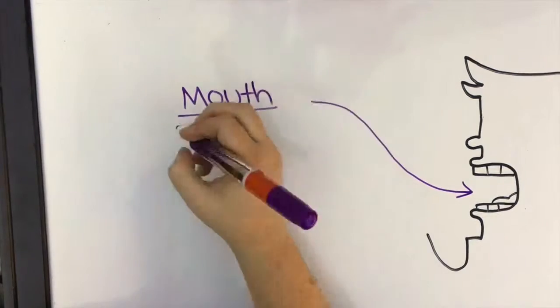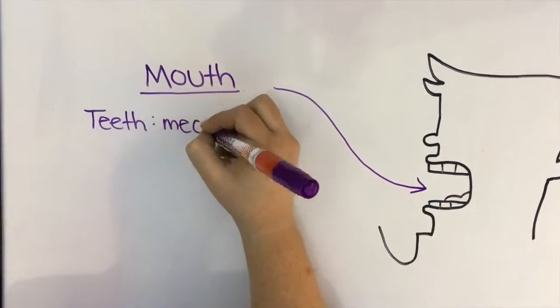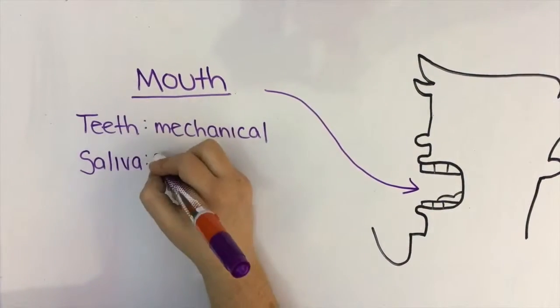So let's start at the mouth. Both types of digestion occur here. Your teeth break down the food mechanically, nom nom nom nom nom, and your saliva breaks down the food chemically.